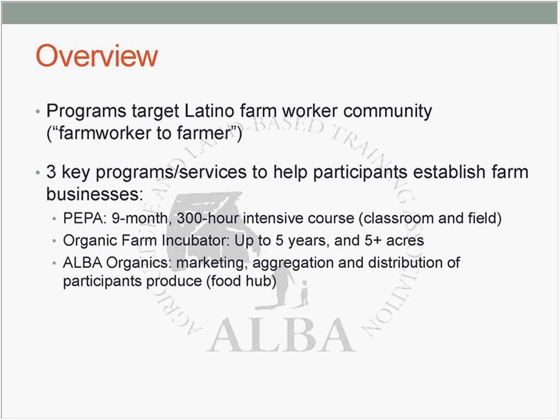Each year we enroll around 25 students in our farmer education program, or PEPA, Programa de Educación y Preparación para Agricultores. This is preparation for our participants to start a farm, a 9-month bilingual and college-accredited course. It's a prerequisite for going into the organic farm incubator, where participants develop their farm businesses over a period of up to 5 years. We also distribute our farmers' produce, if they so choose, through our food hub, ALBA Organics.